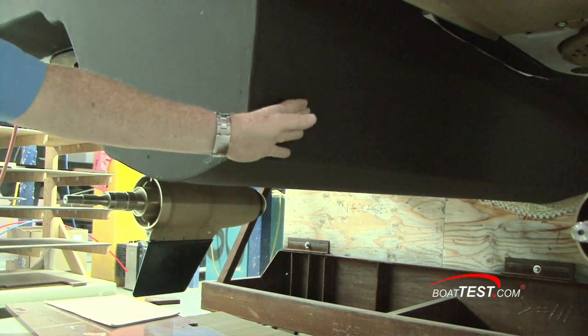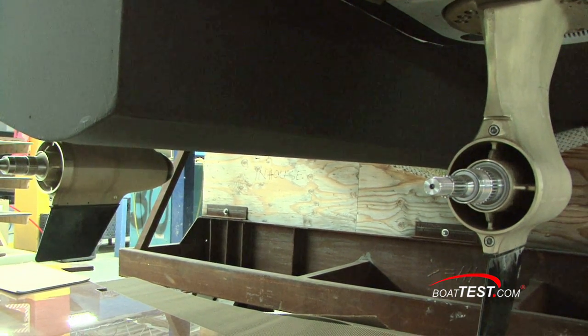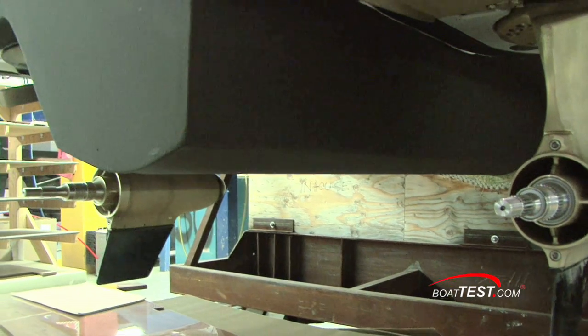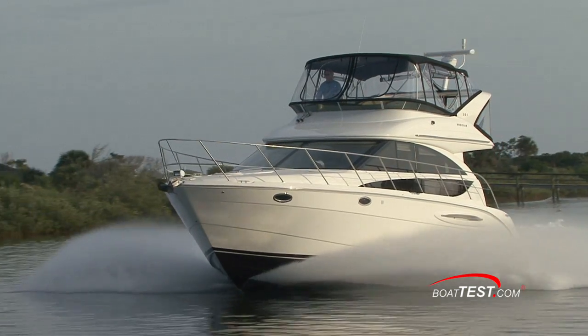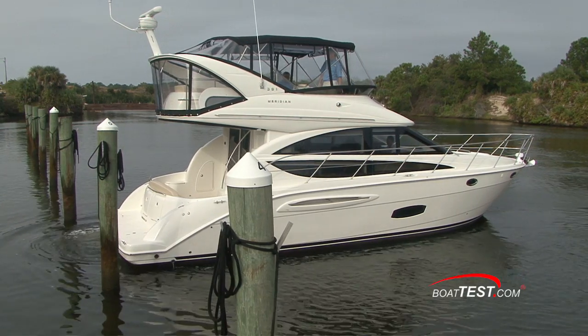Here's a characteristic that you won't see often in boats in this class. It's a full keel, and it's a traditional way of designing a powerboat bottom. It starts at the bow and extends to just ahead of the props. This design adds stability, reduces roll, and gives directional control whether going ahead or backing.